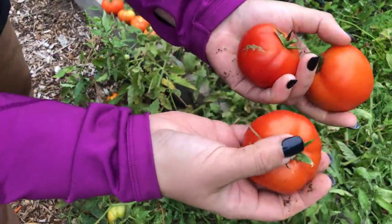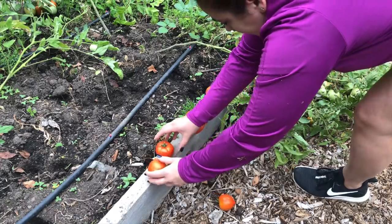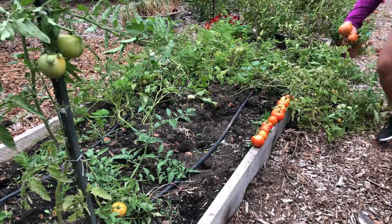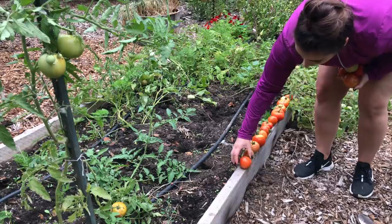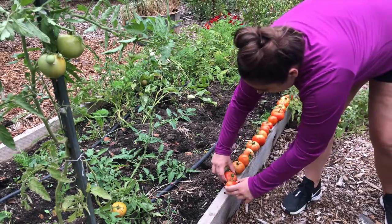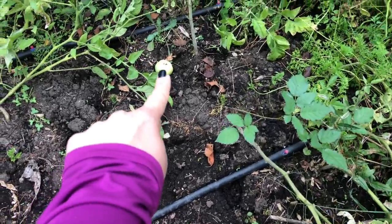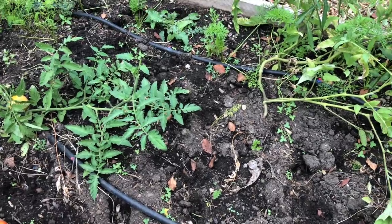These ones look a lot better, but there are scars and stuff on them. So, do you see these dark spots? That's the green tomato that I was pointing to earlier. Right there, right there, right there. Those are deer prints, I'm pretty sure.